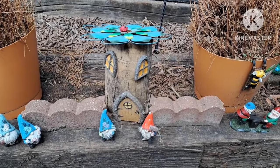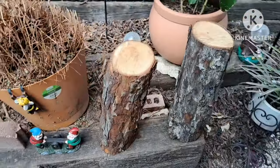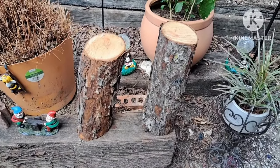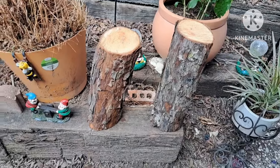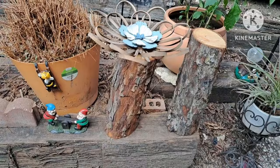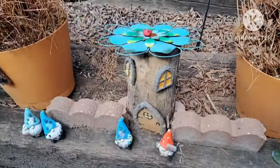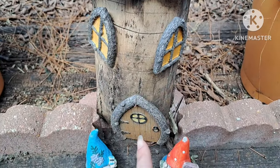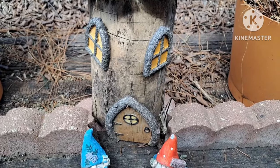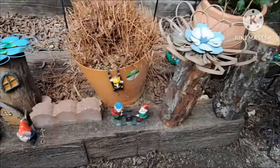So here's this little gnome home from a piece of wood. And then over here, I put these two dry, crispy pieces of firewood because I am going to create two more little houses. So there's the roof to that one, and I need to find some more of these little sets. They sometimes sell them at Dollar Tree. I haven't seen them there yet, but if not, I saw them on Amazon. I just got to pick which ones I want, and then I'll have a little city, a little stump city out here.